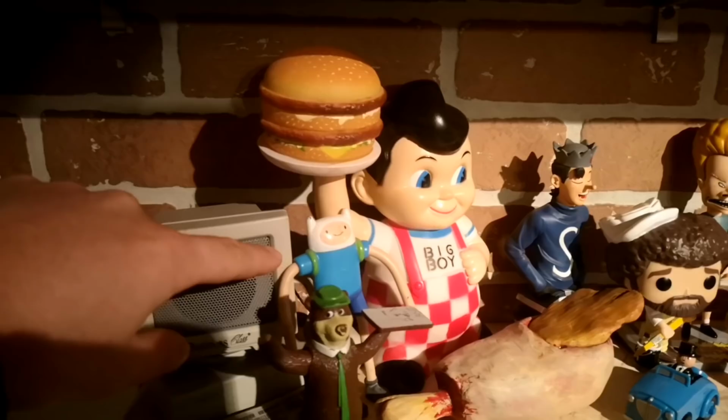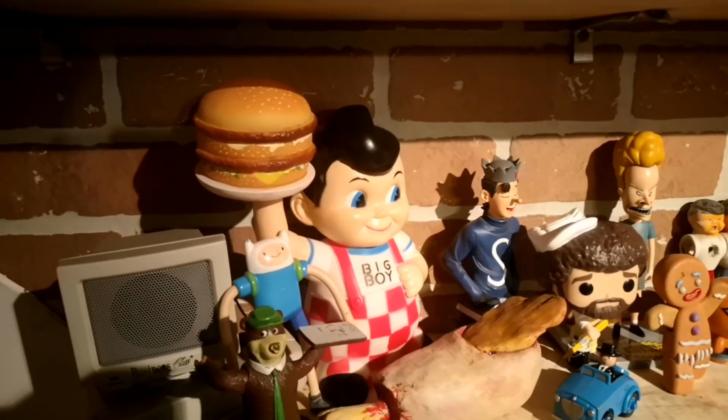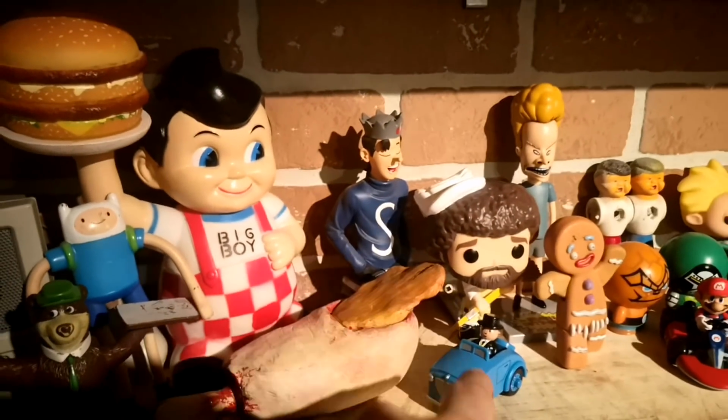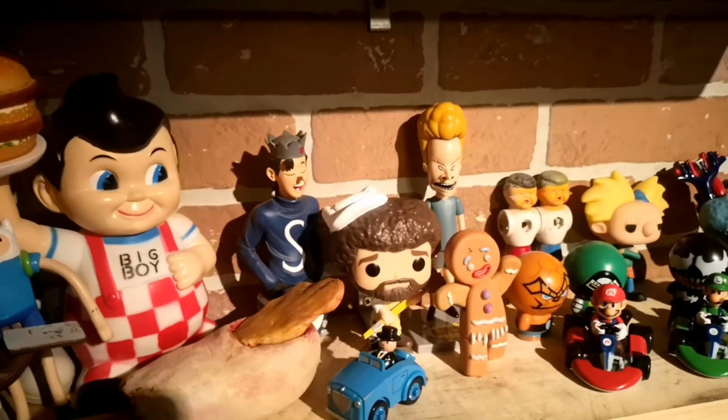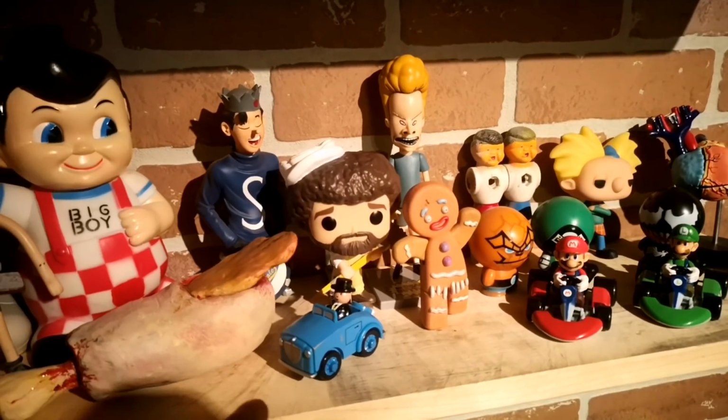If you guys like Adventure Time. I don't really like it, but I thought the figure was kind of cool. A Big Boy, I got that from Alex as well. Here's my toe. Got Jughead. This was another Bob Ross pop figure I actually got from one of you guys, so thank you for that.